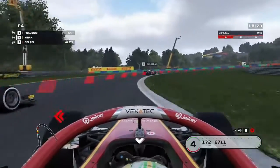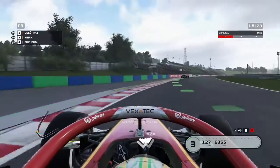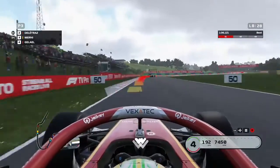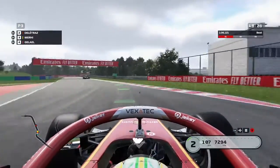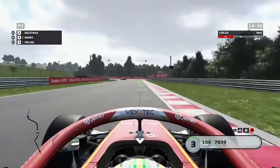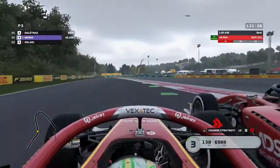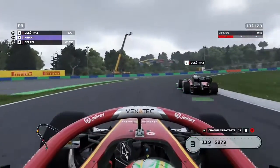But anyway, we send it down the inside of Fukuzumi into turn 5. And we get that done. Very aggressive there on Fukuzumi. But knowing that the rain's coming, we need to get a move on, because overtaking in the rain is a very difficult thing to do. So we go to the inside of the next car, Delatraz, but just can't quite get there.